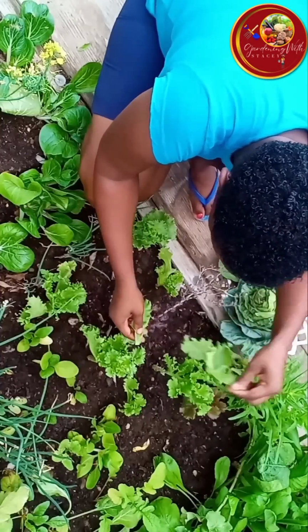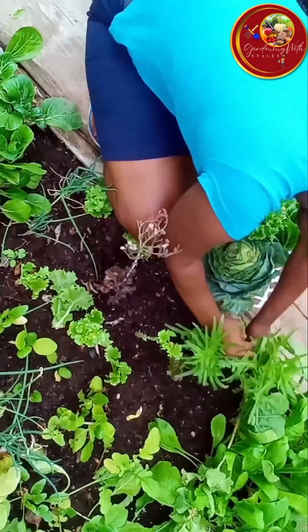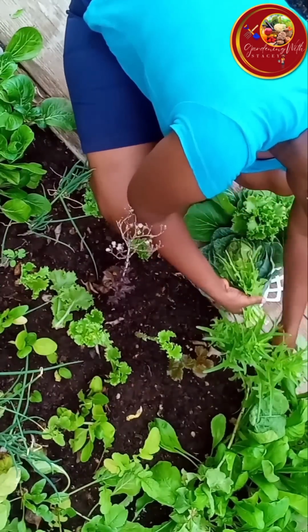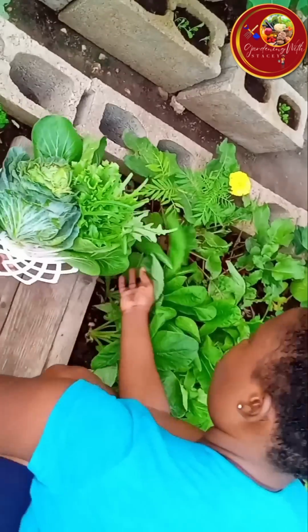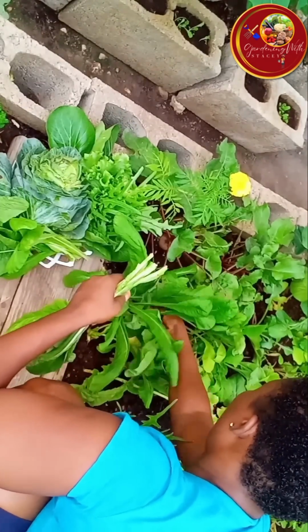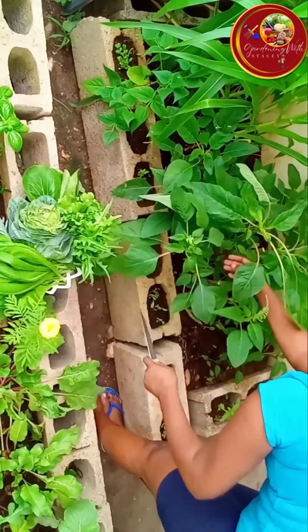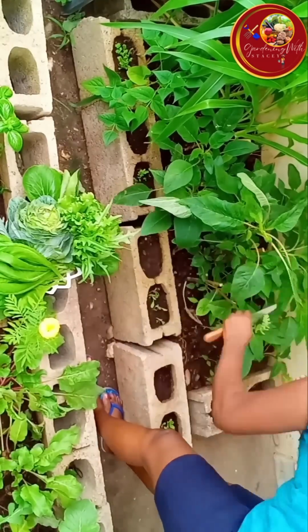And some lettuce here. It is like with the pak choy, I keep coming back. Heading over here to my spinaches. Yes, all my greens keep me coming back for more. Looking good, isn't it? Here, getting one of my favorite greens, callaloo.